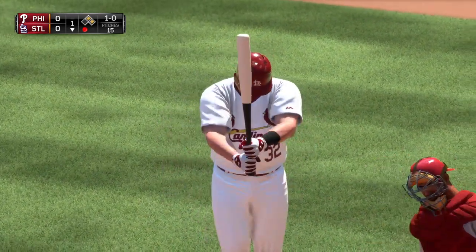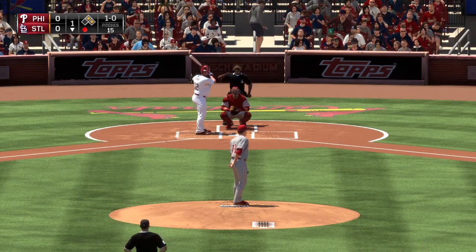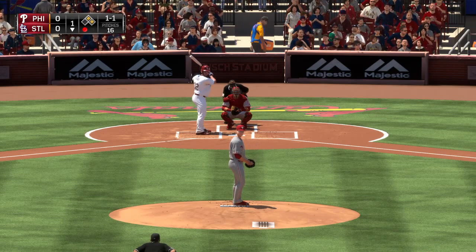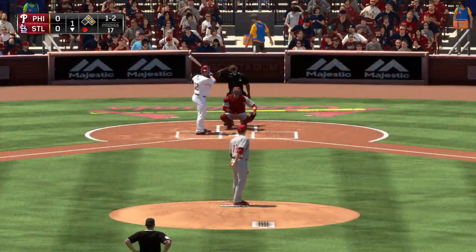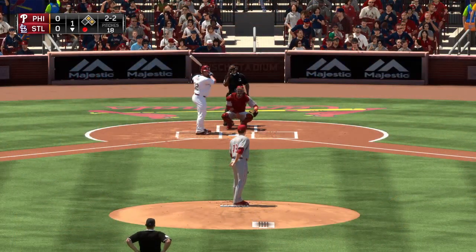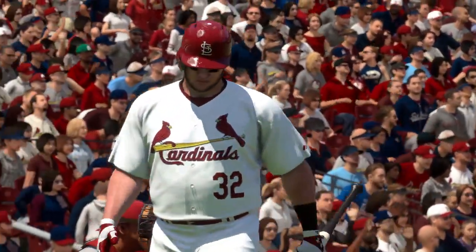Adams is the batter. Batting .316. So Ethan Martin in his first major league start should have been out of the inning. Running into some trouble with a foul. A ball and one strike. Outside, two balls and two strikes. Got him. Second strikeout for Martin. That's two down.